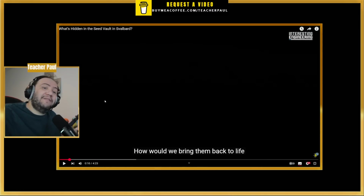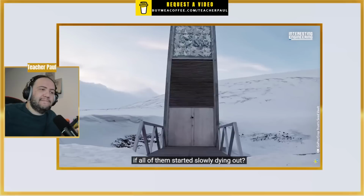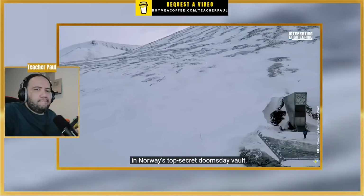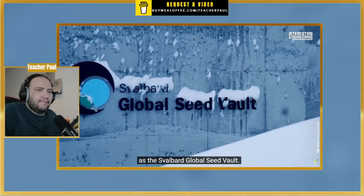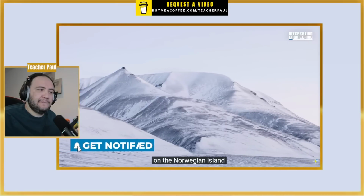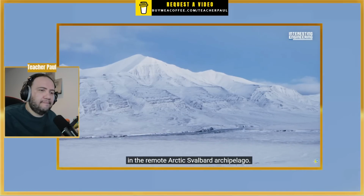No way. You guys have a vault with seeds for plants? How would we bring them back to life if all of them started slowly dying out? That's so smart. The answer to this question lies in Norway's top-secret Doomsday Vault, better known as the Svalbard Global Seed Vault. This vault represents a secure backup facility for the world's crop diversity on the Norwegian island of Spitsbergen in the remote Arctic Svalbard archipelago.